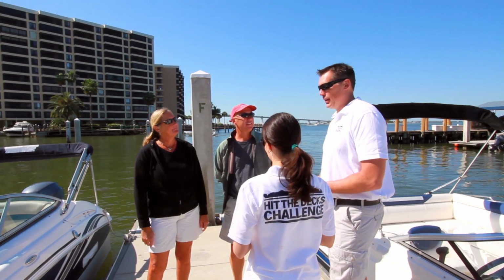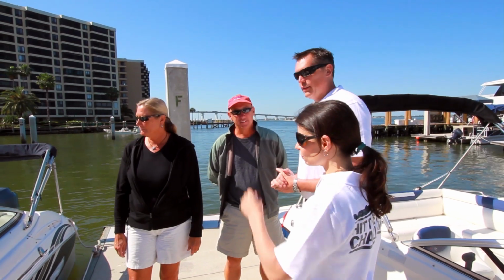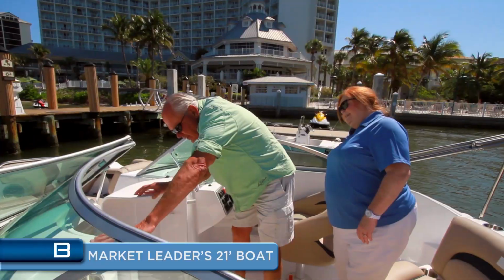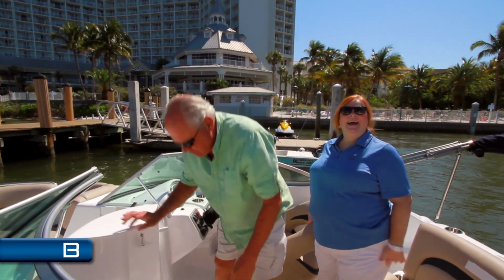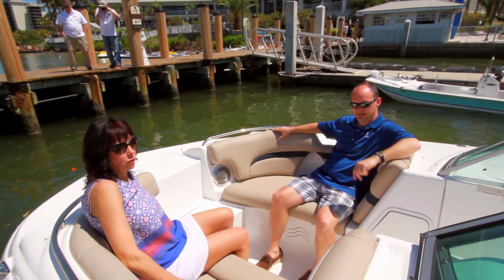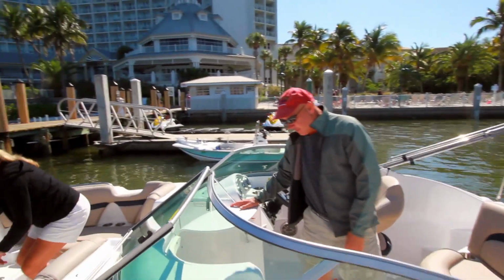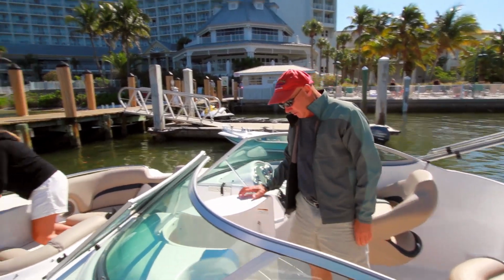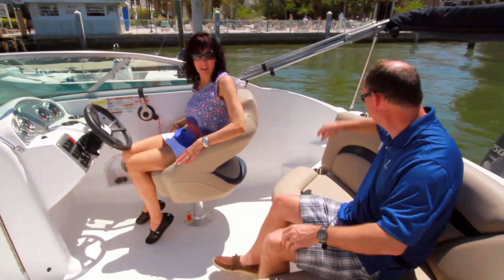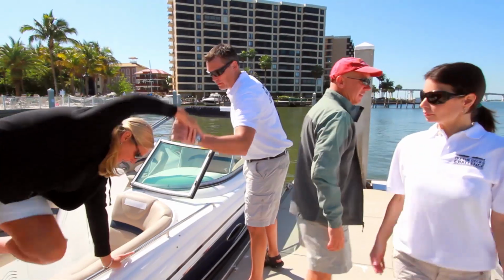Welcome to Hit the Decks Challenge. What we'd like for you to do is take a look at this boat and tell us what you think. What do you think about that? That seems a little cheesy. Okay. Well, that's a terrible place for a radio. The depth is really good, and it makes it more comfortable. It's open. It's very open. Nice little storage or head area. This chair is pretty comfortable. I think I've sat in a more comfortable chair. So overall impression, you like the boat? I like the boat. Okay.